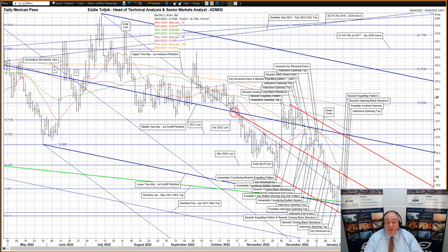Further below, we have the old neckline of the January to May 2021 head and shoulders top, currently at 1868.32, as well as the lower time, currently 1863.02, of the large March to July 2022 bearish shift pitchfork, which is highlighted in dark blue on my daily chart. These two are now separating out, and their combined force is accordingly dissipating. So far today, a reactionary move back up, seemingly utilizing the broken upper time, currently at 1876.47, as a base, but as yet not testing the congestion at 1885.40.